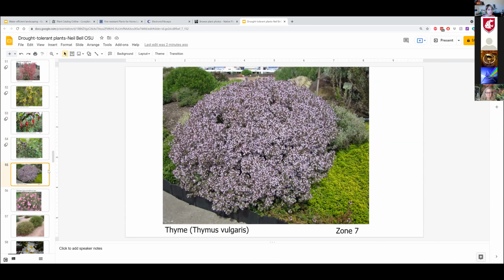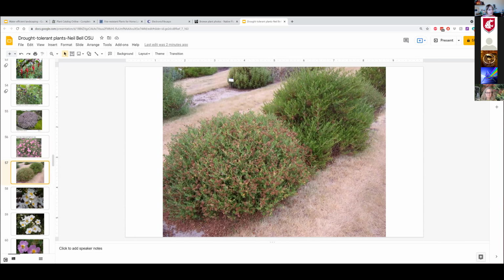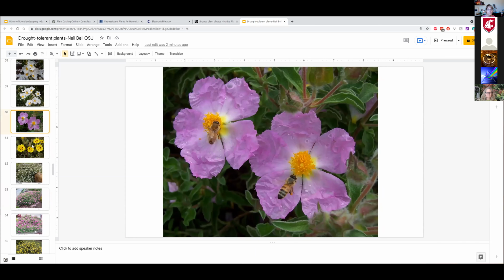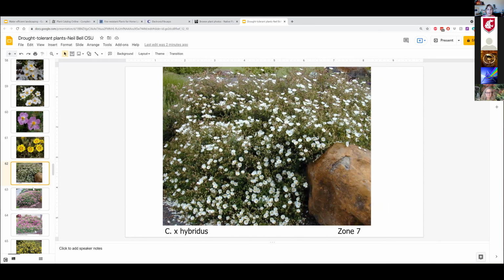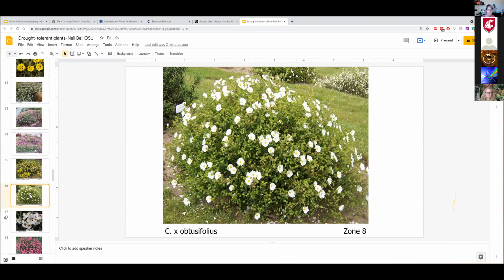Serviceberry, thyme, rock rose. There are a lot of different kinds of rock rose out there. That's one. This is one too. Look at the different colors. And that's also a rock rose, as is that. Look how pretty they are together. Again, rock rose.